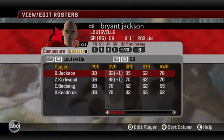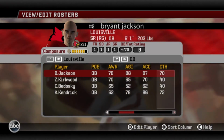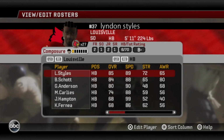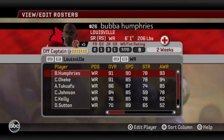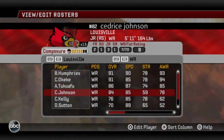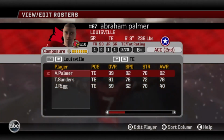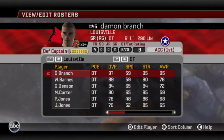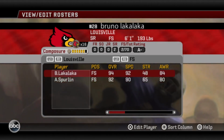So at quarterback, they have Bryant Jackson, 93 overall, 85 speed, 87 acceleration, 88 agility. So definitely going to have to set some spies on him. Lyndon Lyles, he's the guy who's having an awesome year, 934 yards, 12 touchdowns. The streak continues, guys. Bubba Humphreys, a starter, is out. They've got some pretty good possession type receivers, not burners, looking at their speed. 99 overall tight end, really good offensive line. And here's where we're going to have to look out. Very, very good defense, y'all. Like, they got studs everywhere.